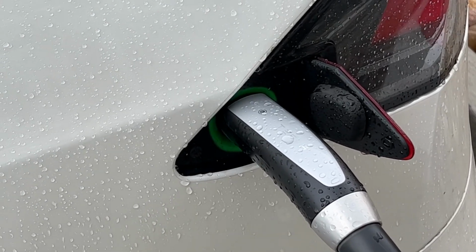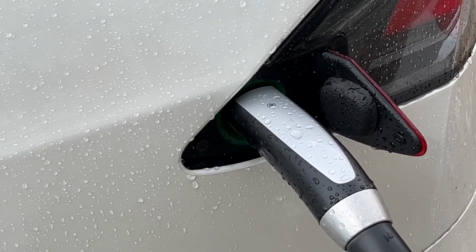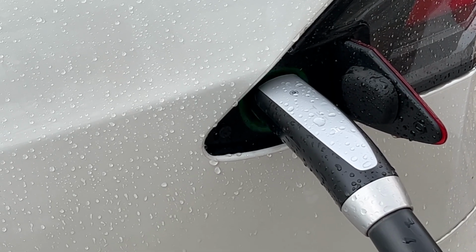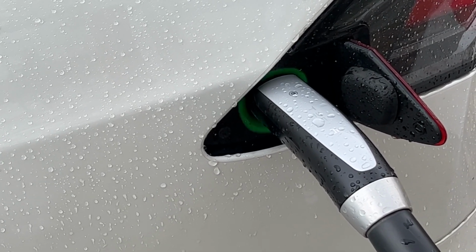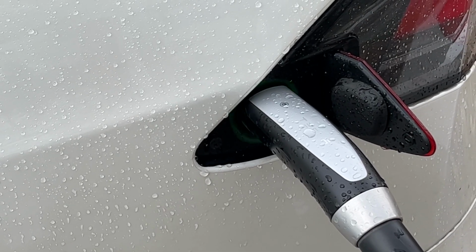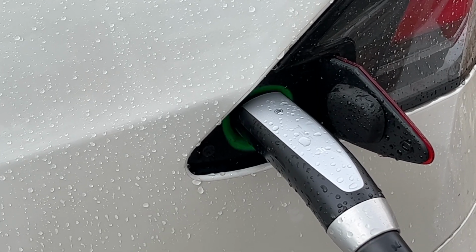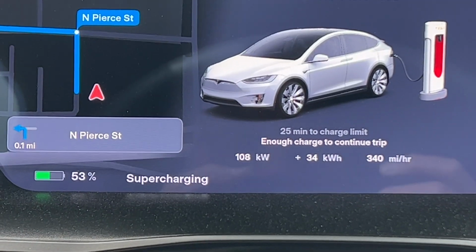Just so you know, we connected up the Model X here in the rain. I've had a lot of people ask me, is it safe to actually charge your car in the rain? The answer is absolutely. The car does not pass any high voltage until it's properly inserted and locked. You cannot get electrocuted with this system. We are ready to go.